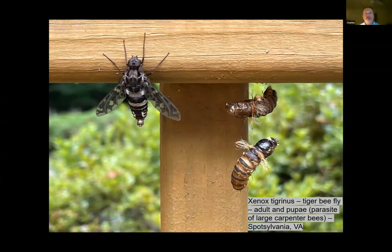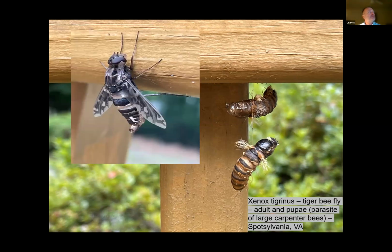And then this is an interesting treat I came across last year. I had never seen this before. I first saw the adult. I thought it was something like a horsefly, but it turns out the tiger bee fly is a parasite on our carpenter bees. So you see those large bumblebee-looking bees, or carpenter bees, that bore into wood. Well, the female tiger bee fly lays her eggs in that hole, and the larvae parasitize the larva of the carpenter bee, and they emerge to become this pretty beautiful fly here. So that's the kind of thing we get when we get diversity in our woodlands.